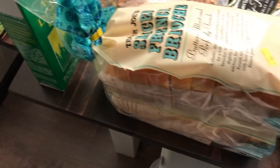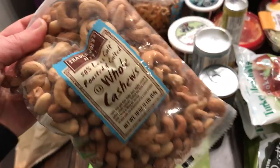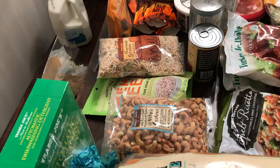I got two more bags of cashews. Trader Joe's is the only place I've been able to find cashews that aren't cooked in peanut oil, and my oldest has a very severe peanut allergy, so that's the only place that I really buy them.